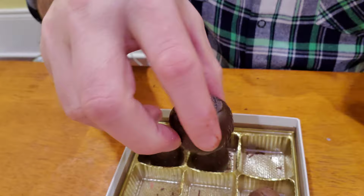Ooh, interesting one. So far, this one's just the most normal tasting, just typical chocolate flavored one. It's very good. It just tastes like overall chocolate. Nothing extra surprising and really fun to it. It's just good basic chocolate. I like it.